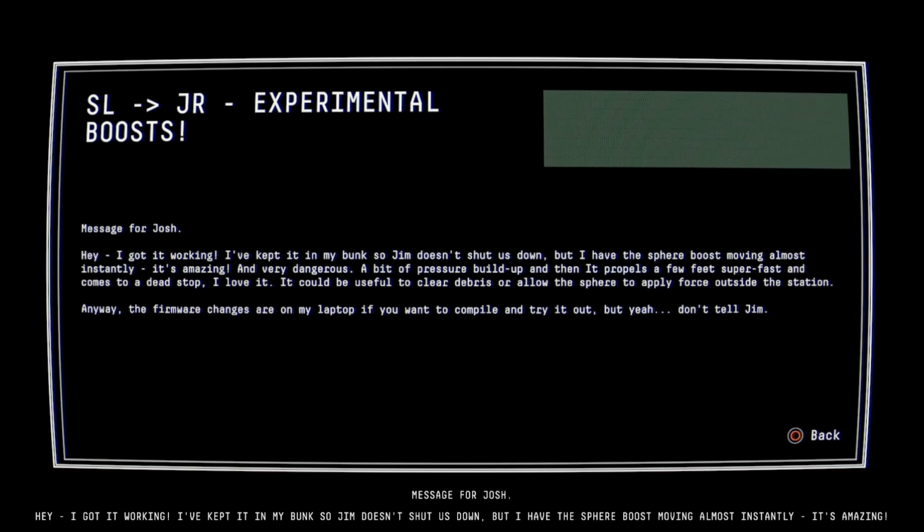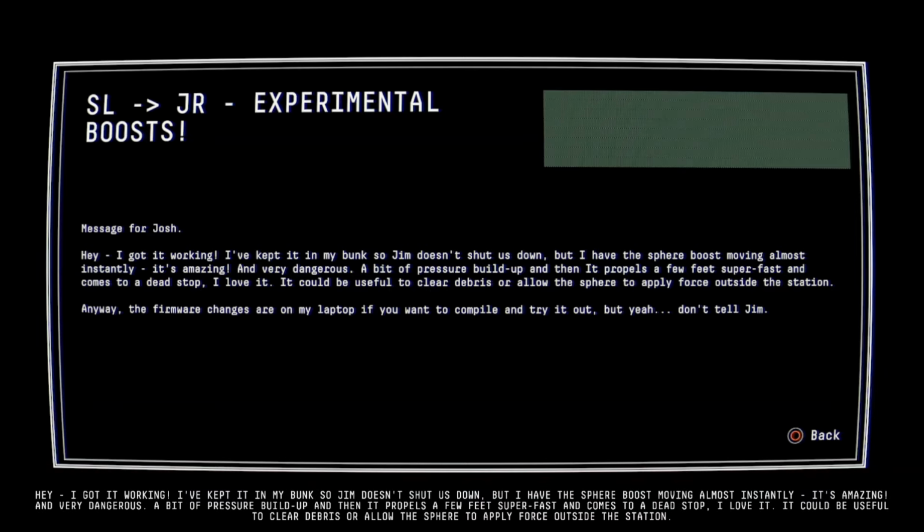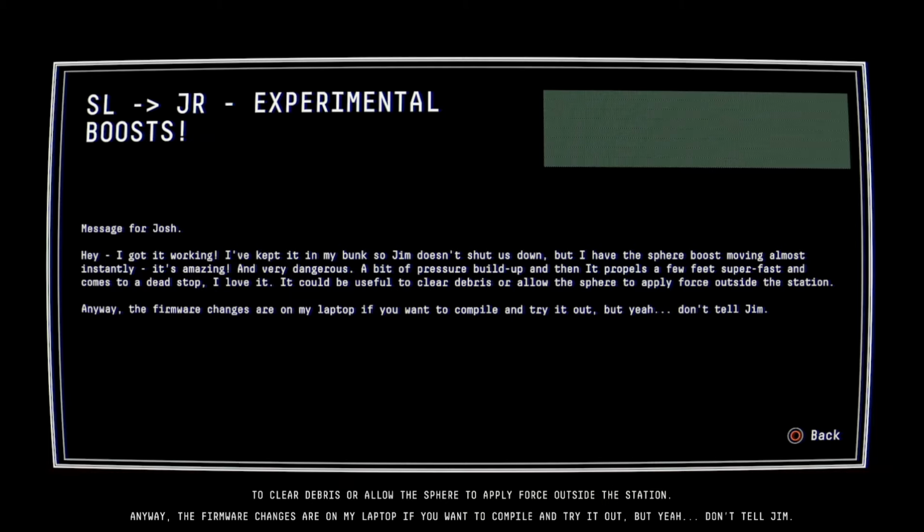Message for Josh. Hey, I got it working. I've kept my power so Jim doesn't shut us down, but I have the sphere boost moving almost instantly. It's amazing and very dangerous. A bit of pressure build up and then it propels a few feet super fast and comes to a dead stop. I love it. It could be useful to clear debris or allow the sphere to apply force outside the station. Anyway, the firmware changes are on my laptop if you want to compile and try it out. But yeah, don't tell Jim.